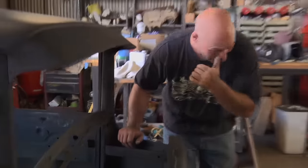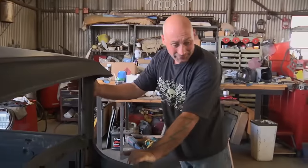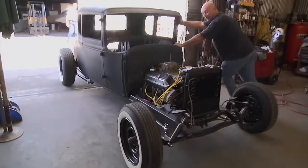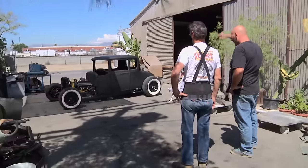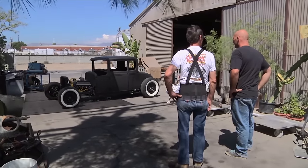Well, the body's in good position. I gotta see what this thing looks like. Been waiting a long time. A lot of effort's gone into getting this far, so let's see what it looks like in the sunlight. I like it, sir. I like it too.